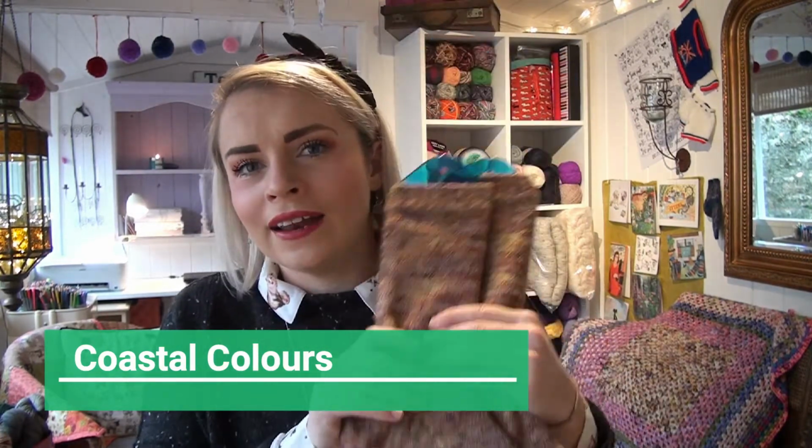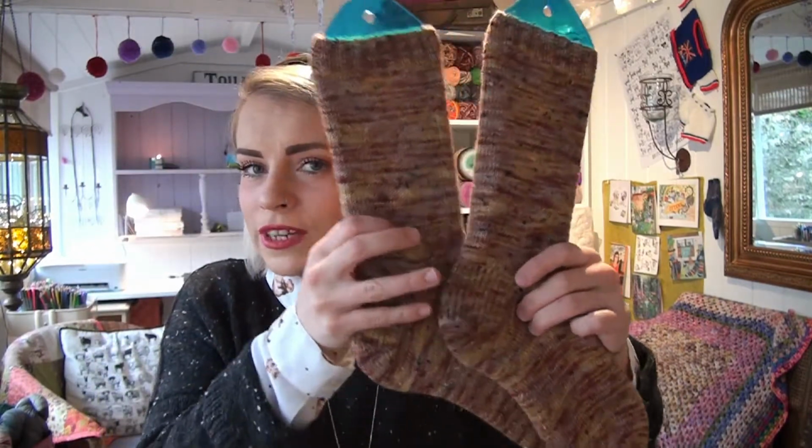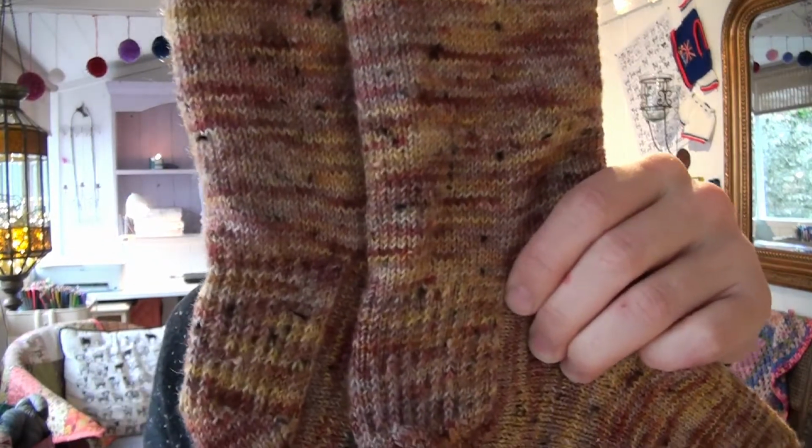But I felt like the yarn was really, really thin, and I don't know why. I usually knit socks with 2.25 circular needles and 64 stitches, because I like them tight. I don't like saggy socks. But because it was so thin, and my mum doesn't like really tight socks, I cast on, how many did I cast on? 68. For me they would be too saggy, but mum's different to me.